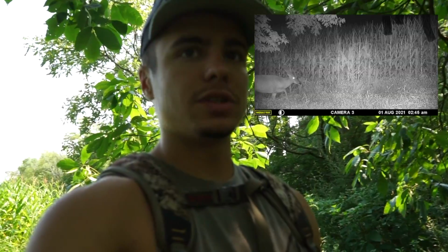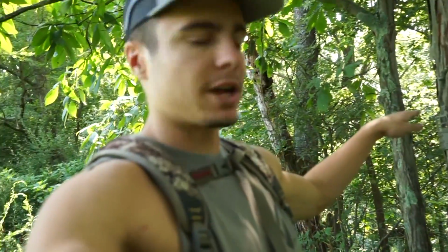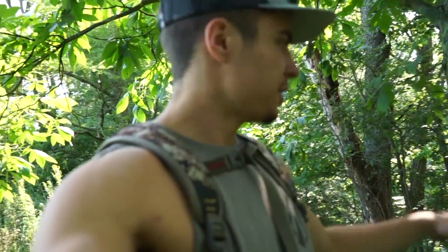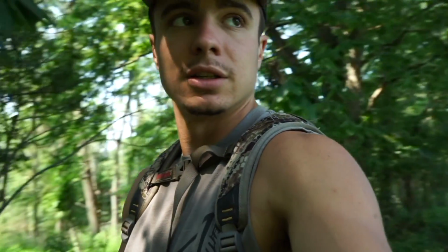I'll pop up any pictures on the screen of what's on here, but basically, the only reason I'm in this spot is because of that creek bottom. If that creek bottom wasn't here, these deer probably wouldn't feel as comfortable. It's so hard to get in that creek bottom up onto the other side without making noise and spooking them out. I got 4 or 5 other ones to check. Hopefully there's a deer bedded right in front of everyone. Not.